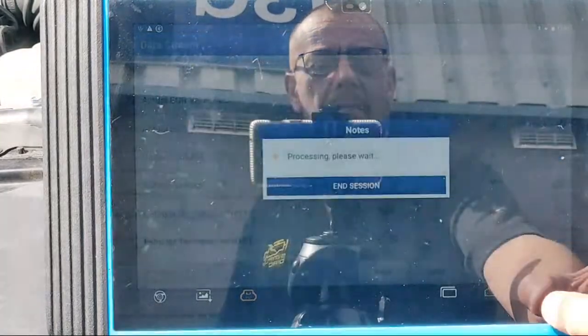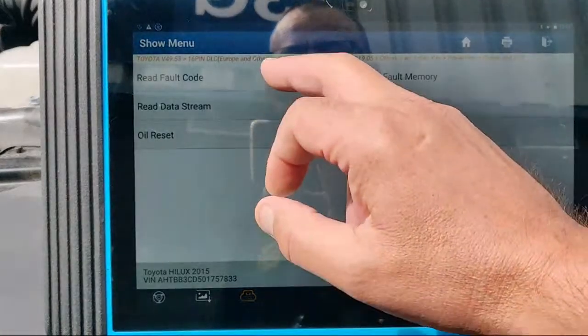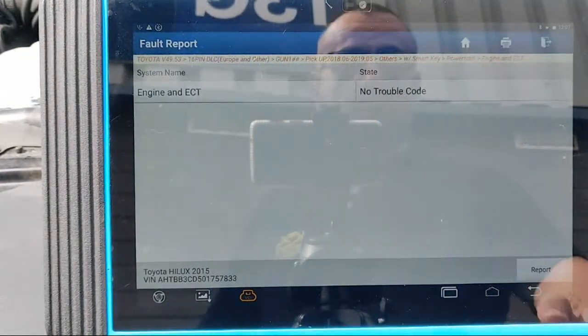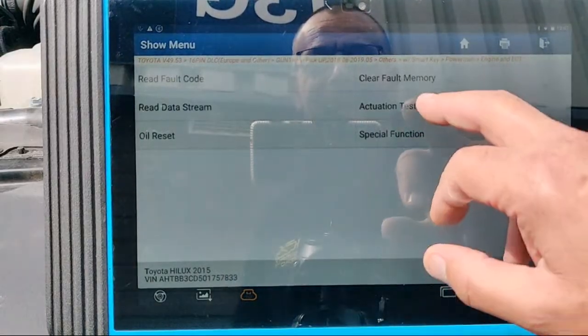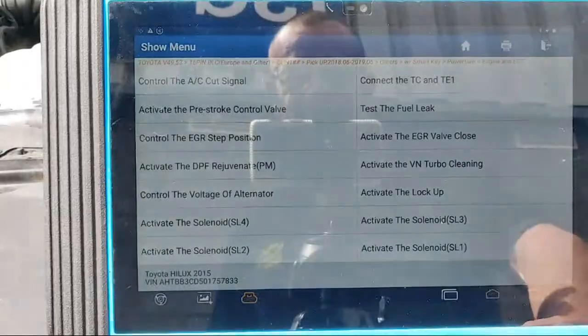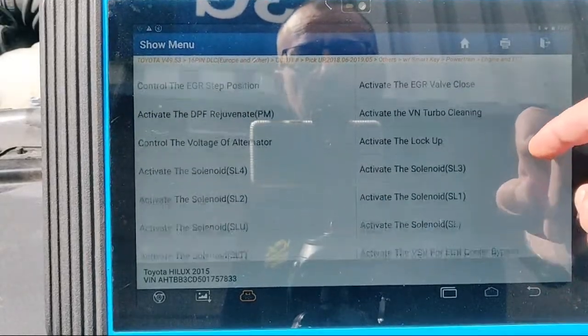Awesome. You see, because it's got a regenerator in there, it helps it regen over a shorter space of time. Let's see if we've got any fault codes in there. No trouble codes. That's why I bought a Toyota. If we go to Australia, we'd have to take an Artipad, I think. Yeah, well, look at these. Look at all these activations you've got on here.